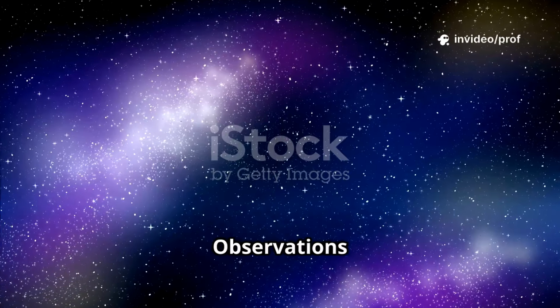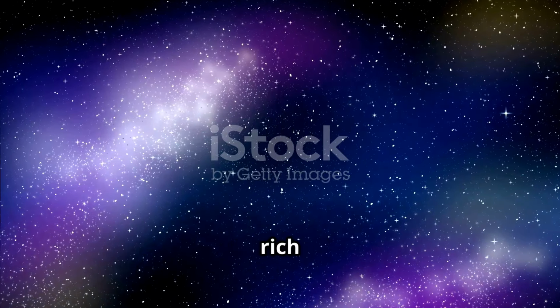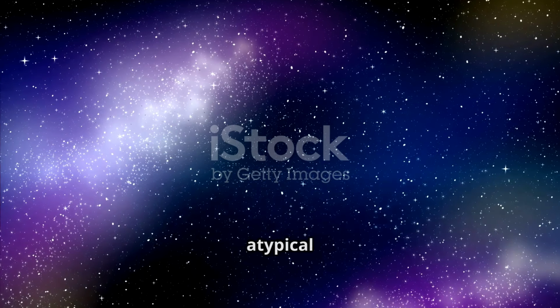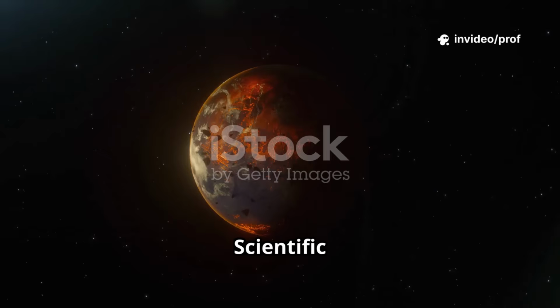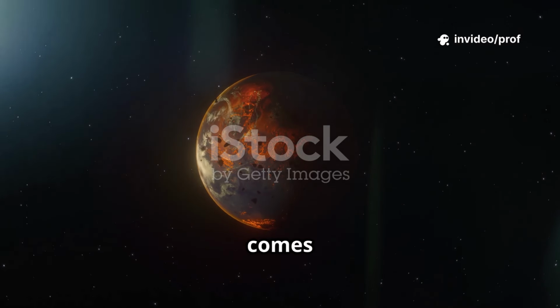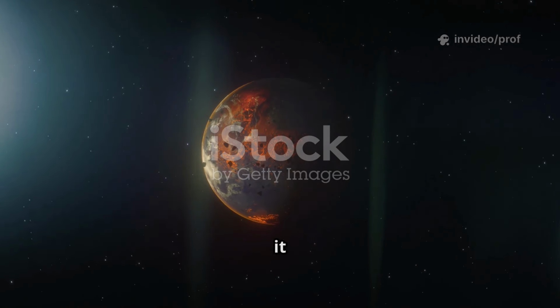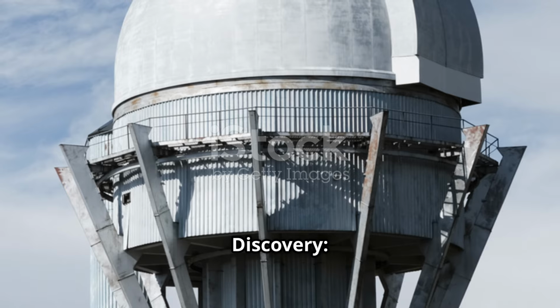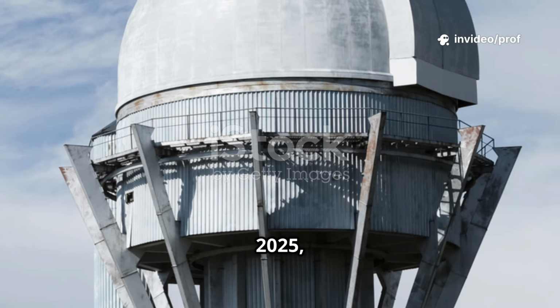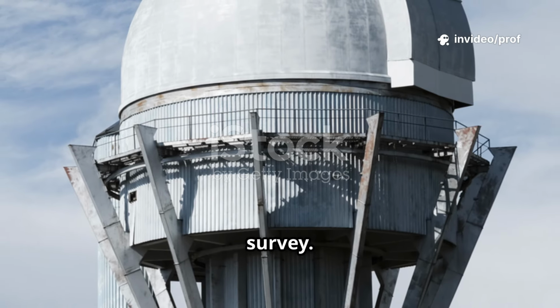4. Composition clues. Observations show it is unusually rich in carbon dioxide, CO2, relative to water, a feature atypical for many comets in our solar system. 5. Scientific insight. Because it comes from another star system, studying it may tell us about planetary system formation beyond our own.